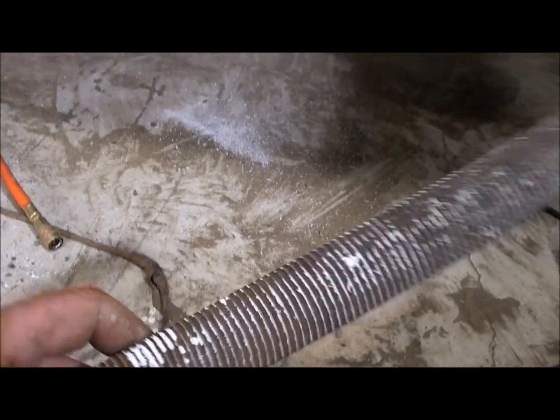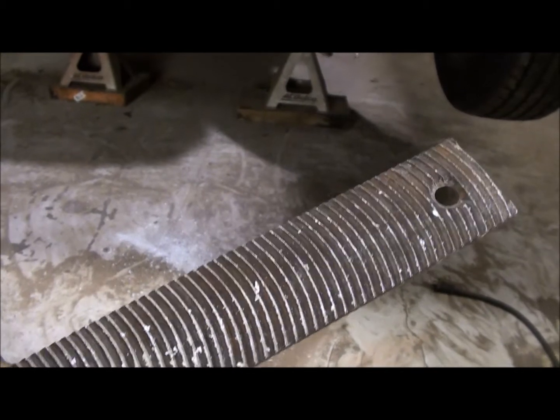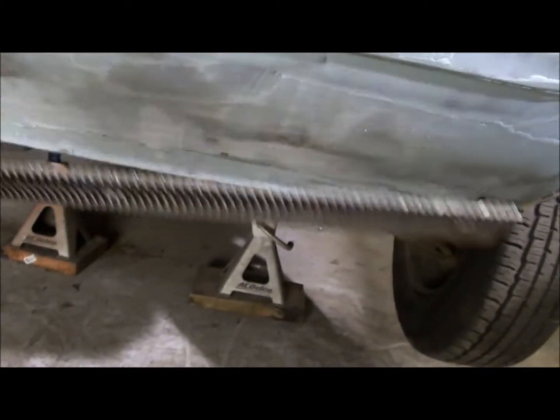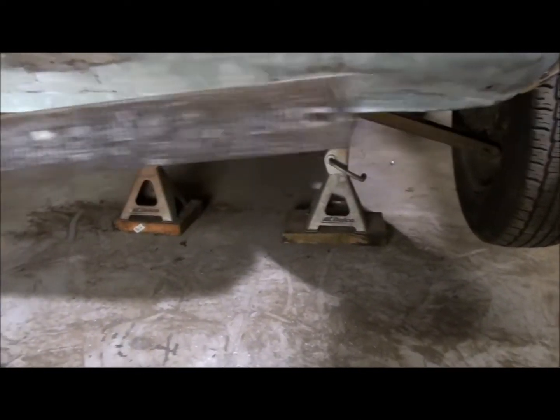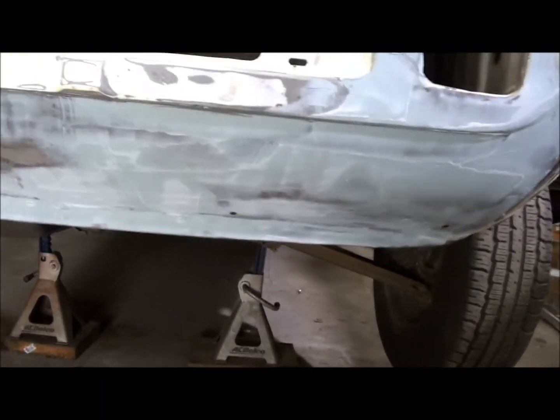And it loads up with your Bondo. You can just kind of tap it on the floor and most of it falls out. If it gets plugged up, you just take a little wire brush and brush it off by hand. Works great. And it's a nice flat surface for running back and forth to take all the highs and lows off the Bondo before you even start to block it.